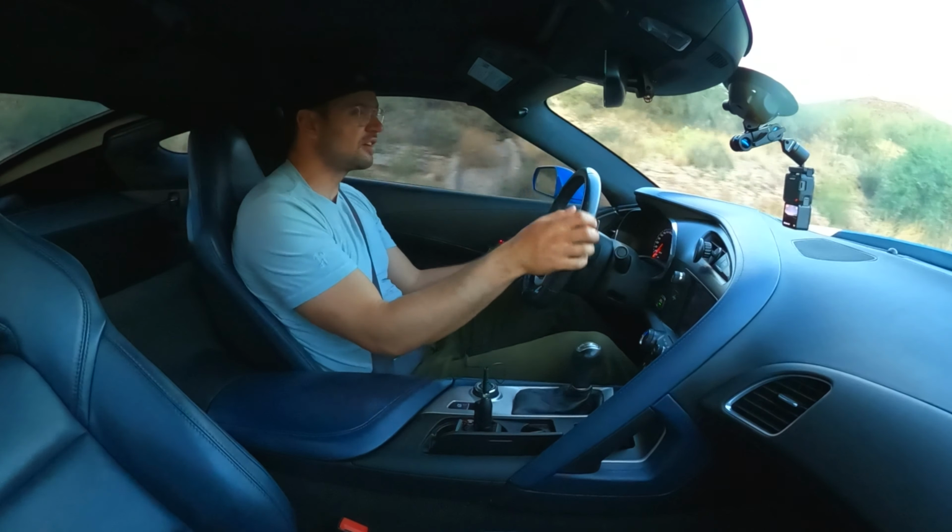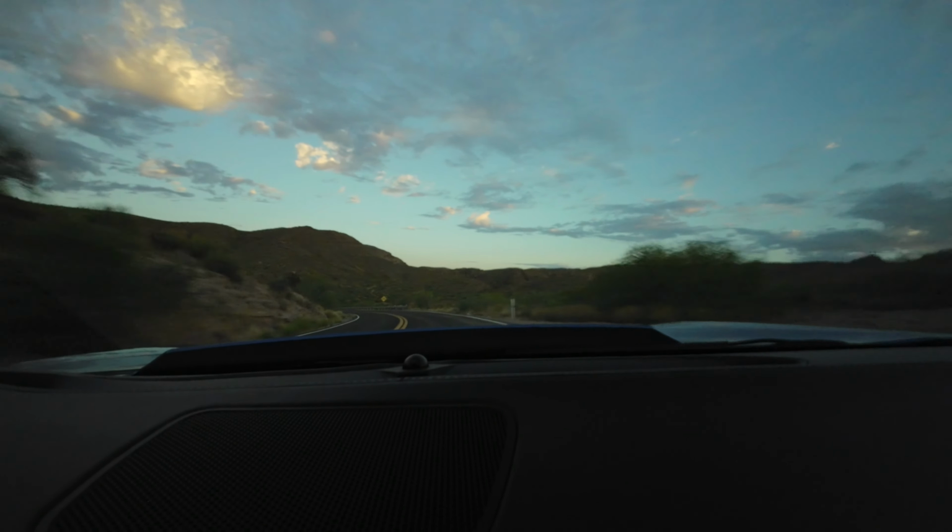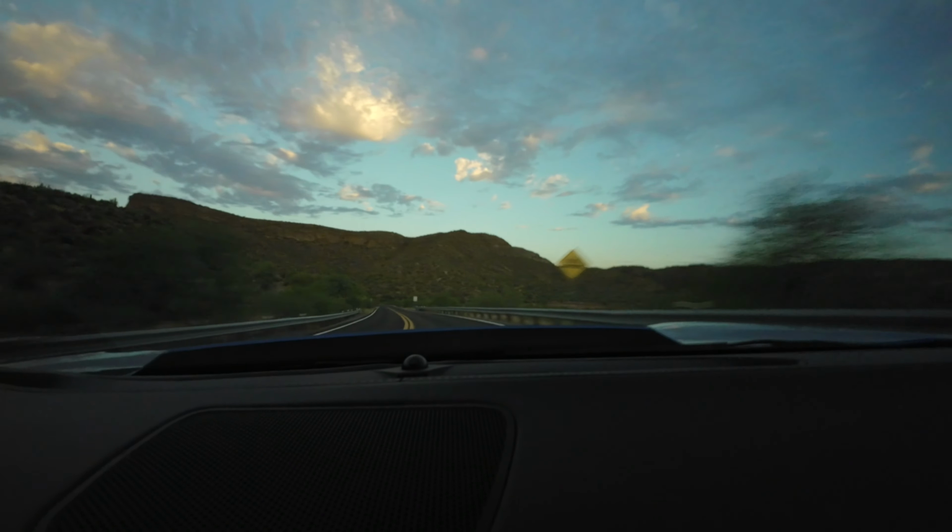By and large, we're driving the car like this. 38 miles an hour, third gear, having a good time. I have no complaints.